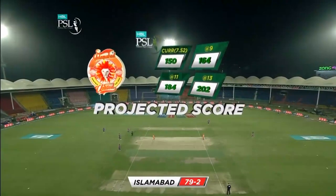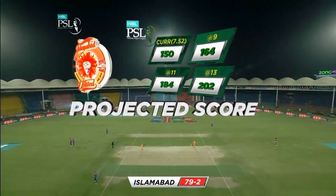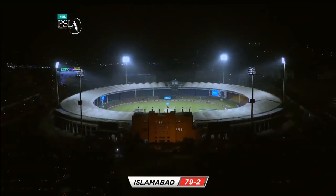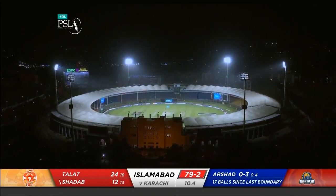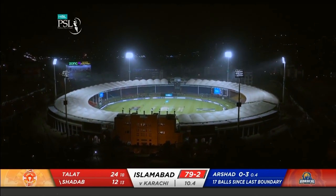Some more entertainment. Now look at this projected setup. But you've got to be smart about things. Of course, it gets harder, as you've mentioned, as the ball gets softer. Power play's done and dusted. And then you have to create your own pace on the ball. Batting side.